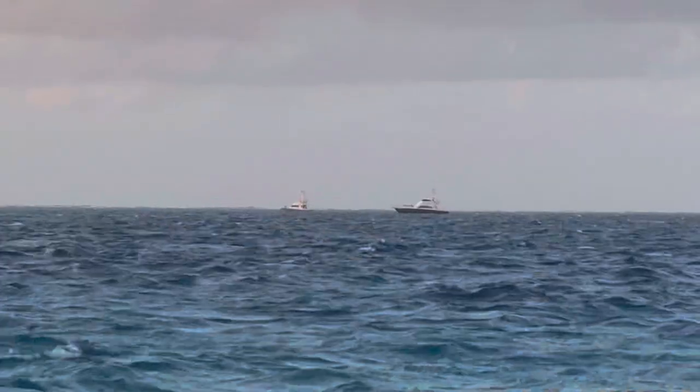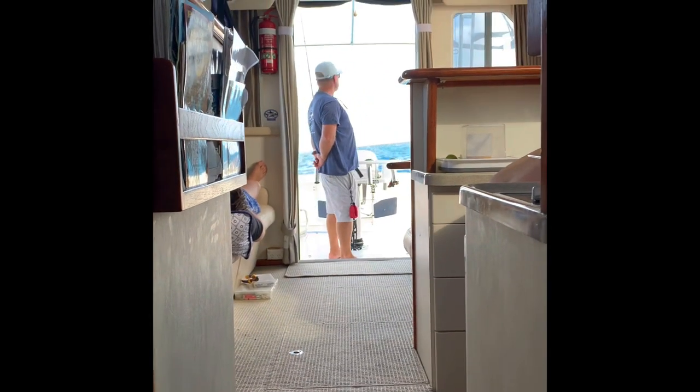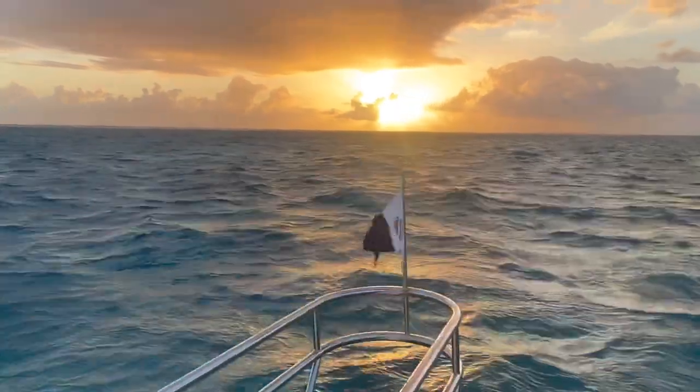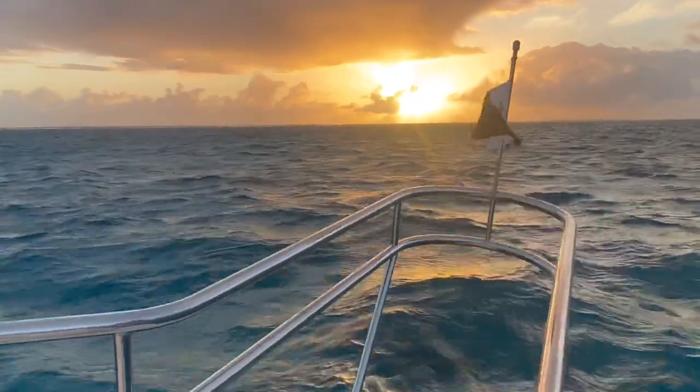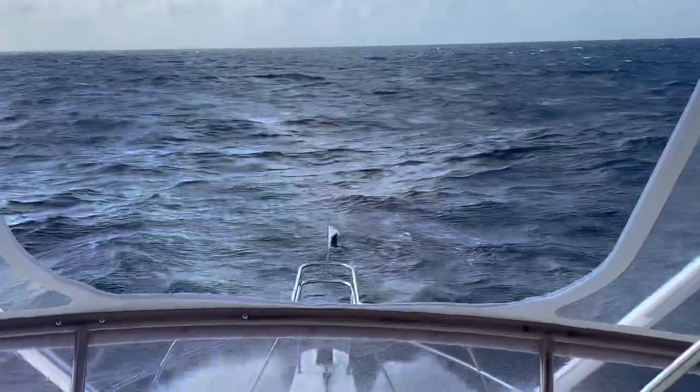So whilst it's not very comfortable when you've got these big southeasters, this is what the whole fleet had been looking for, really. We hadn't had a big southeast blow, which, as I mentioned earlier, tends to push the fish up against the reef for better fishing.